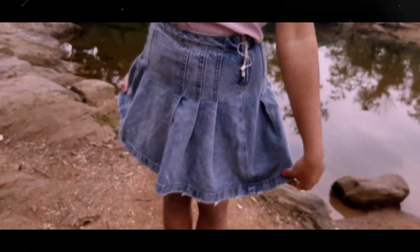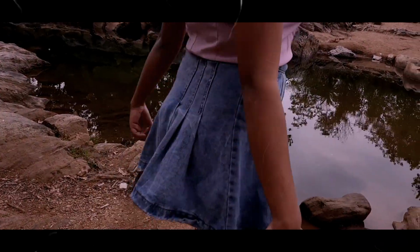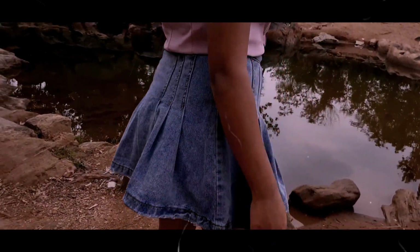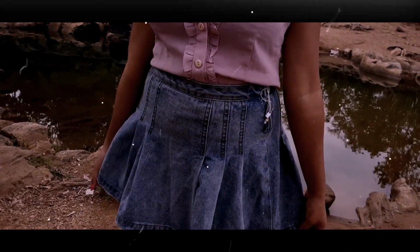It's a super cute denim skater skirt having box pleats and a side zipper. The stitching is perfect and it claims to be 100% cotton. Although I ordered size medium for this, could have ordered size large.